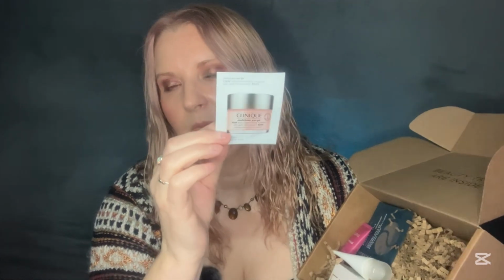And then what have we got next? Well, it looks like there's a little sample. So it's a little Clinique sample. Moisture Surge 100-hour auto-replenishing hydrator. I think I've had that before. Yeah. So I know what that's like. It's very nice. I like it. It's a good one for oily skin, I think, because it doesn't leave like a film on your face.